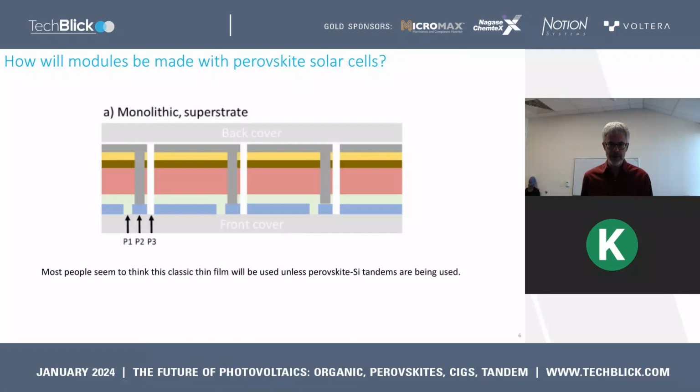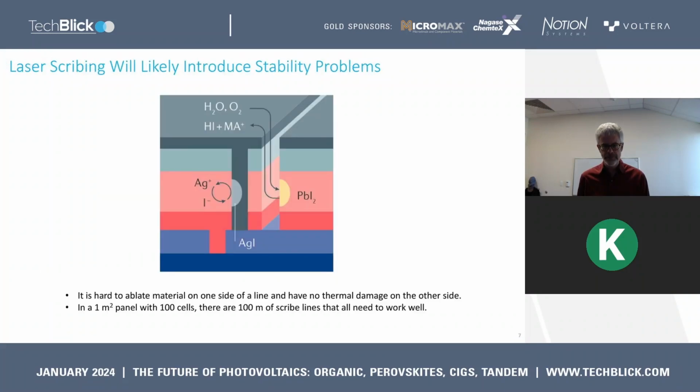So I really liked that approach, which is why I have concerns with the module design that a lot of people are using, at least for single junction cells. If you've made this really nice barrier film, in my opinion, the last thing you want to do is scribe right through it. Not only are you losing your barrier, but if you're using laser ablation, then you're likely to have thermal damage on the sidewalls, and you could have some lead iodide. Lead iodide acts as a photocatalyst, so not only do you have damage at the edge, but the damage is going to propagate away from the scribe lines over time.